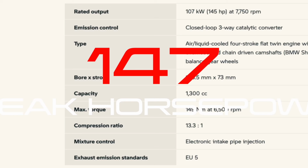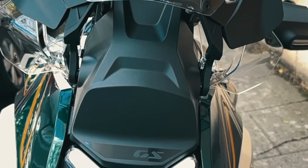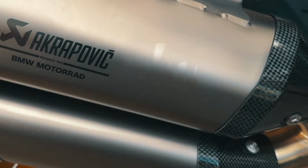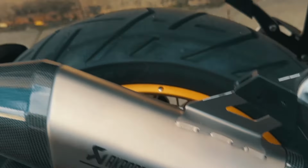These are the specs of the bike. The bike has 107 kilowatt, 145 brake horsepower at the wheel. It looks a bit funky on the front, which is debatable by many. Some people like it, others do not. Two Akrapovic exhaust systems, which are Euro 6 ready, Euro 5 compliant. Sounds a bit muffled, of course, because it's a giant catalytic converter.